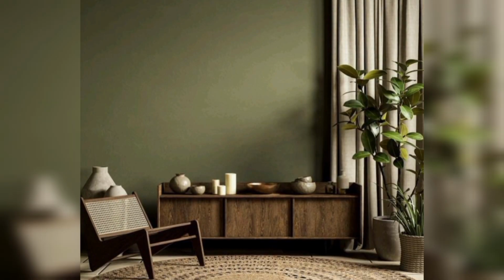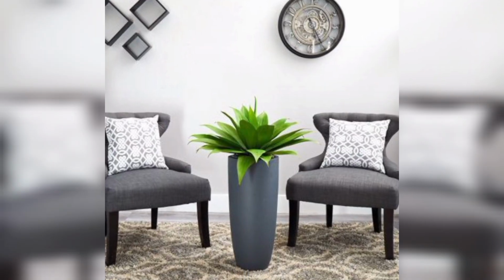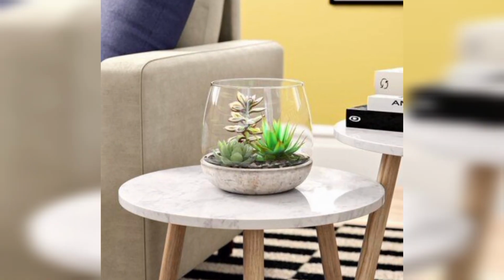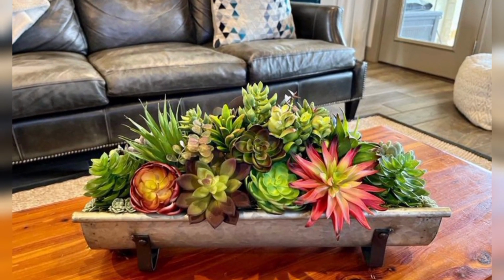Enhance the illusion of a greenhouse by incorporating botanical prints or canvases on the walls. Glass terrariums with faux plants. Create a mini ecosystem with artificial plants in glass terrariums, adding a touch of whimsy to your decor.